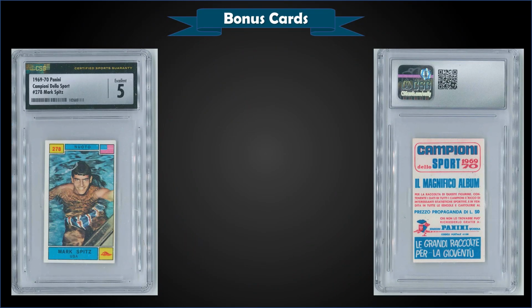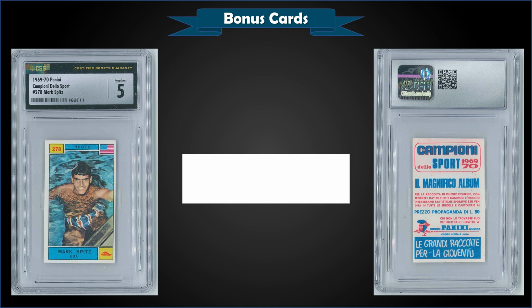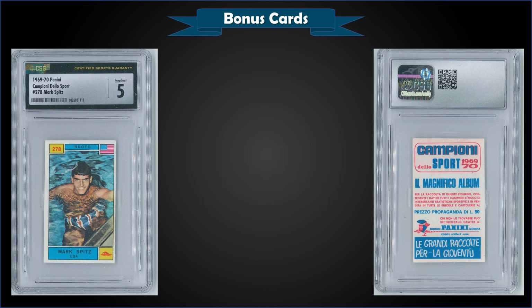From 1969-70 Panini Champions of Sport, we have a Mark Spitz swimming sticker graded CSG 5 and sold at auction for $35. That's a pop 1 with 3 graded higher with the highest being 2 CSG 7.5s. There have been 14 of these graded by PSA with the highest being 1 near mint 8 and 3 8.5s. No recent sales to compare for those ones though.